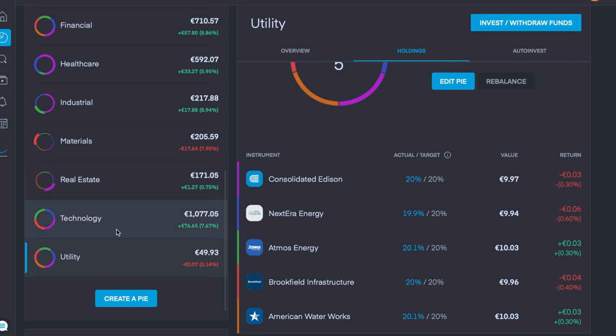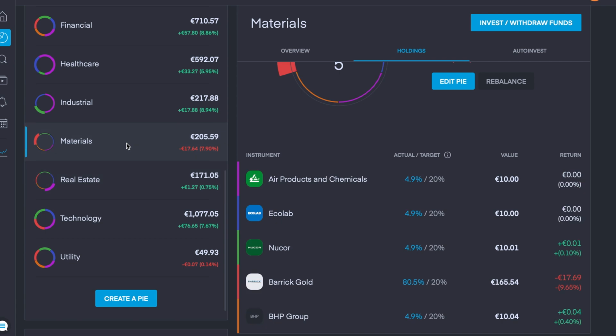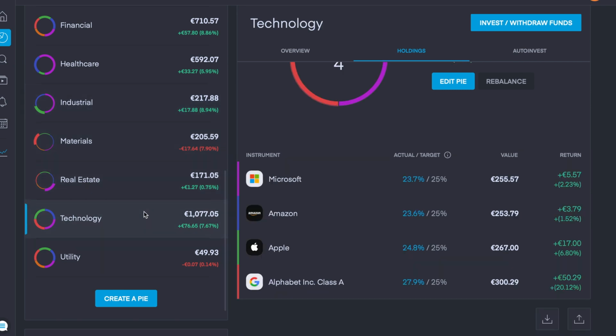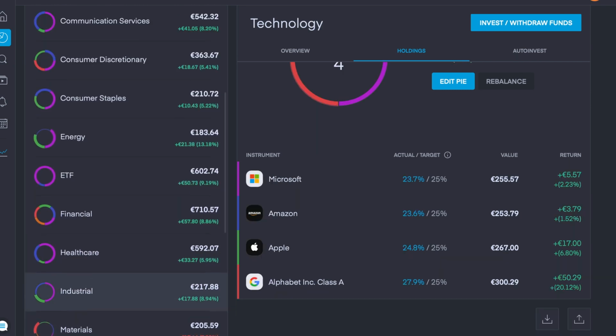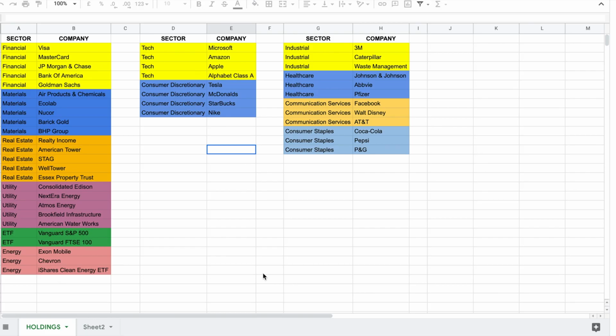And it's also worth noting that in pies such as utility, real estate, materials, and 1 or 2 others, I won't be putting a lot of my capital in here. I'll be hoping to keep it at, let's say, 2 to 4% of my overall capital in these pies. And overall in, let's say, my tech, healthcare, financials, ETF, consumer discretionary, etc., I'll be hoping to have a lot more of my capital in these types of pies, as I believe there's a lot more potential.